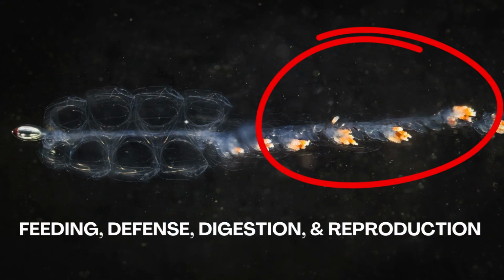Below the nectophores is everything else. Stinging tentacles that stretch out like a poison spider web for catching prey and for defense, as well as zooids specialized in eating, digesting, and reproducing.